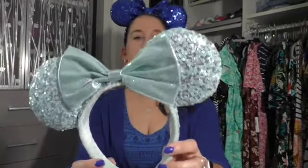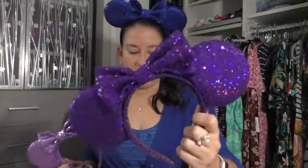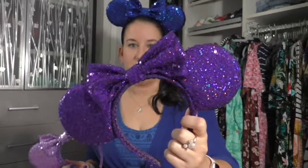This is back when ears were still a little painful though, so they're not the most comfortable pair in the world, but I love them. They're so beautiful. As you can see, I classify them by color. So now we're moving into the purples. I've got a light and a dark purple from Mousefitters. I probably wear this light pair the most out of my purple ears. Look how beautiful that is.